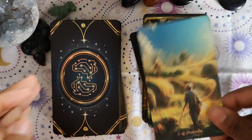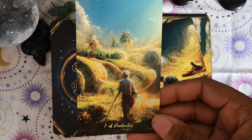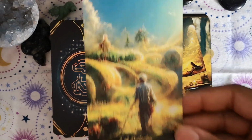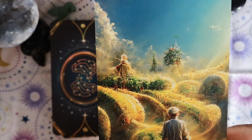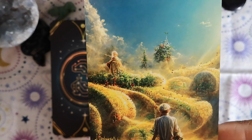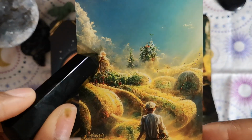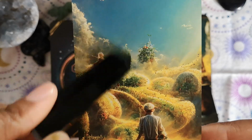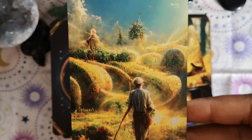Now we have the Seven. A very nice landscape. Wait, hold on. Who's that over here? What is this? Is that a person? A scarecrow? Okay, it's unidentifiable to me, so I will say that this, I'm talking about this here with the pointer, I will call this a scarecrow because I'm not too sure what's up.